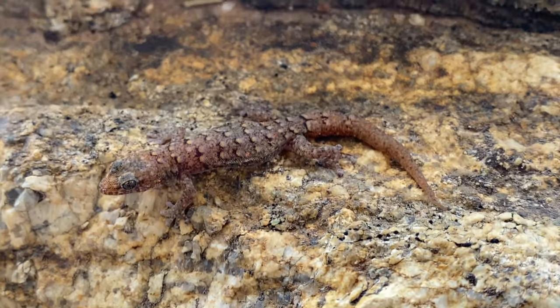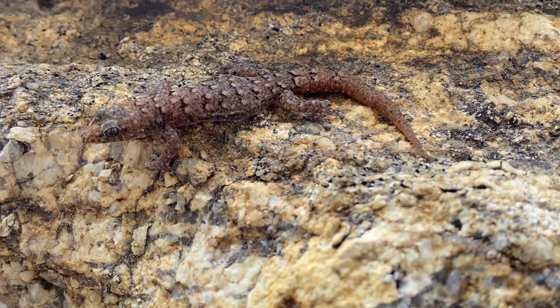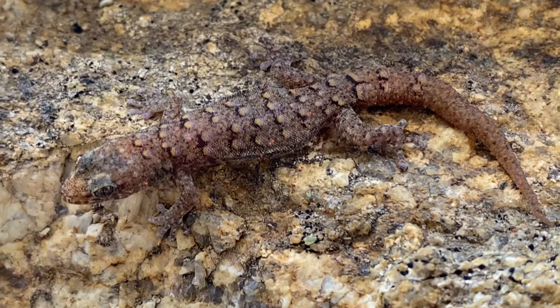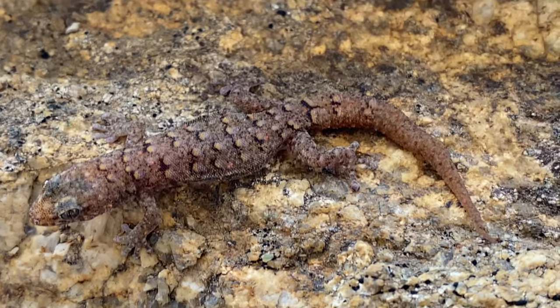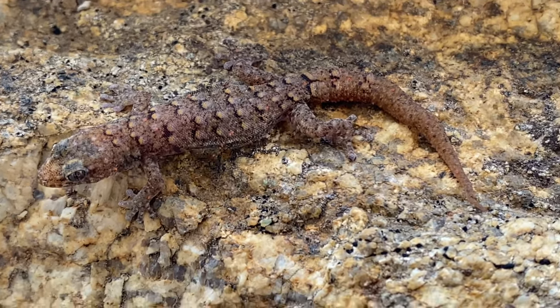So here's just a better look, only slightly better look, at this clip-runned pygmy gecko. Yeah, these things are really small, so it's quite hard to focus on them and give you a good idea. As you can see, it's got these really nice dots and sort of chevron bands all the way down the body. You can see this one has a partially regrown tail.